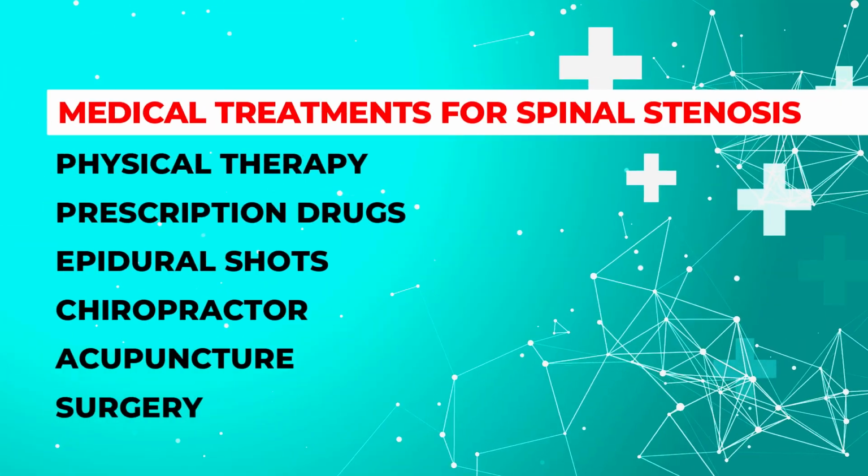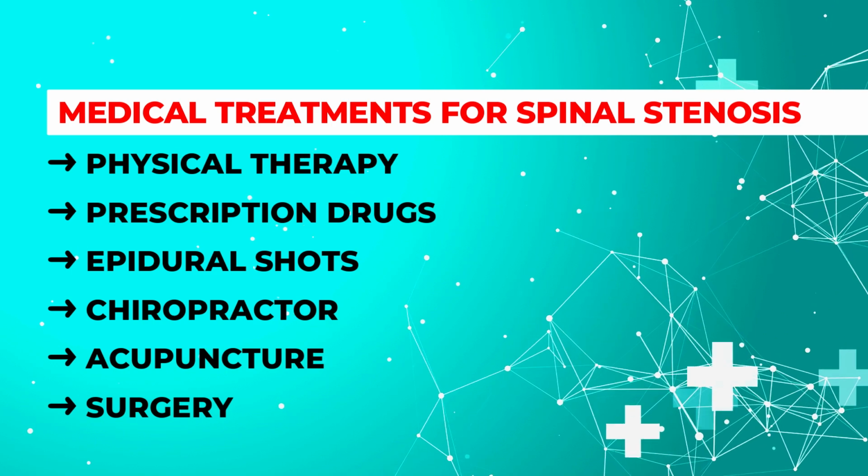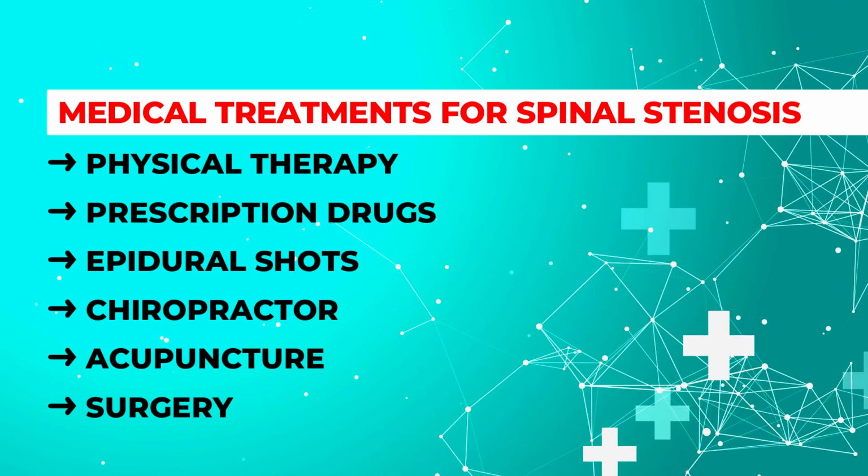The medical treatments for spinal stenosis are basically the same as most back pain treatments, and they include physical therapy, prescription drugs, epidural shots, chiropractor, acupuncture, and surgery. Now, the success rate for all these treatments is very close to zero. Most of them don't seem to do anything. At least that was my experience.